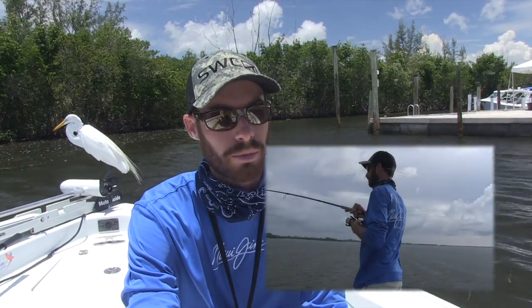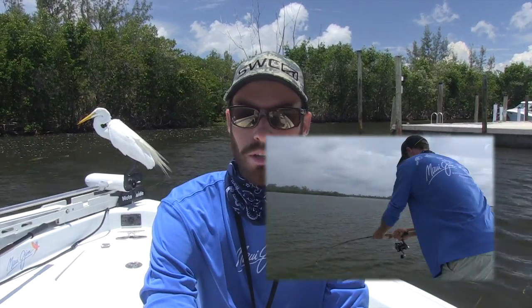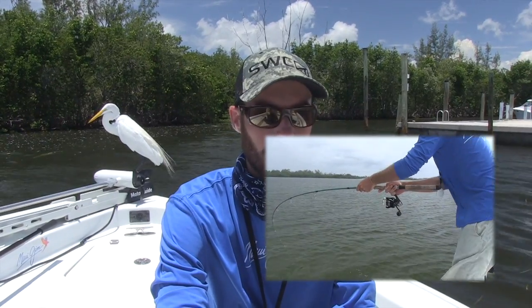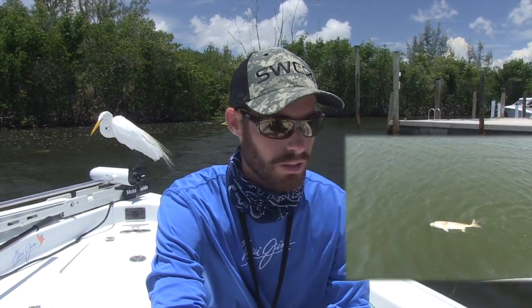The water looked great. The weather was a little iffy this morning. We had some heavy rain moving through, a little bit windy, but the direction of the wind and where the flat was located that the fish have been showing on, we lucked out and got on the fish right away.